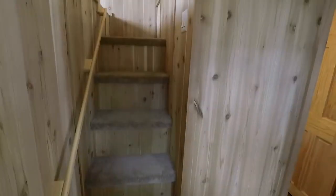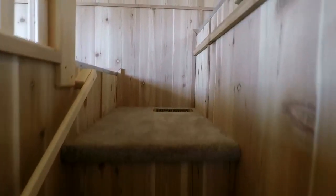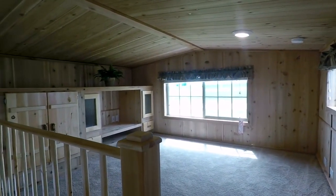So if we head upstairs, up the steps here, you'll get to see the loft. This is what's called the split loft. So you have a step down into the master bedroom, and this rear loft is going to measure right at 5 feet tall.